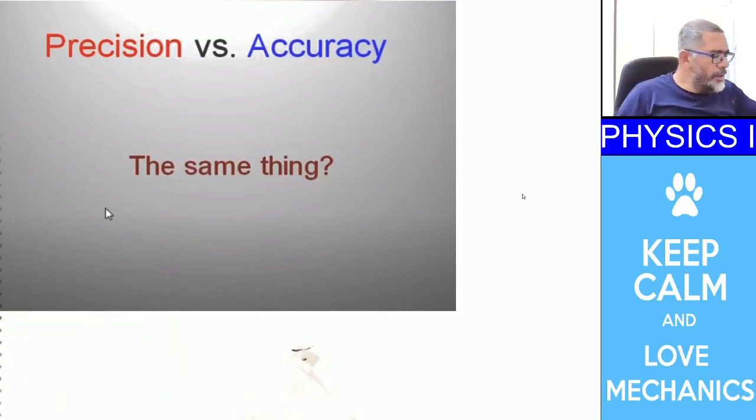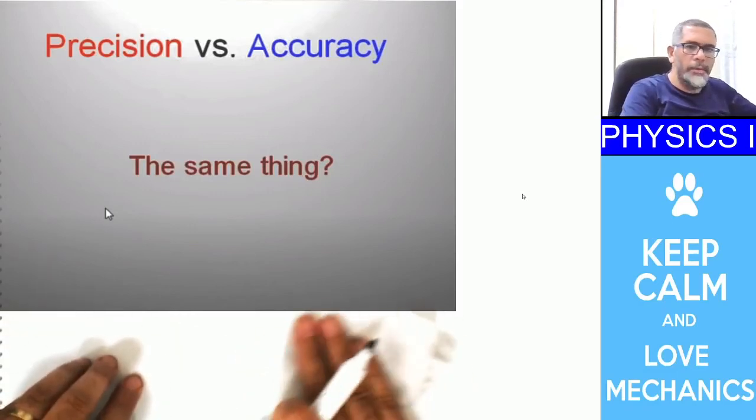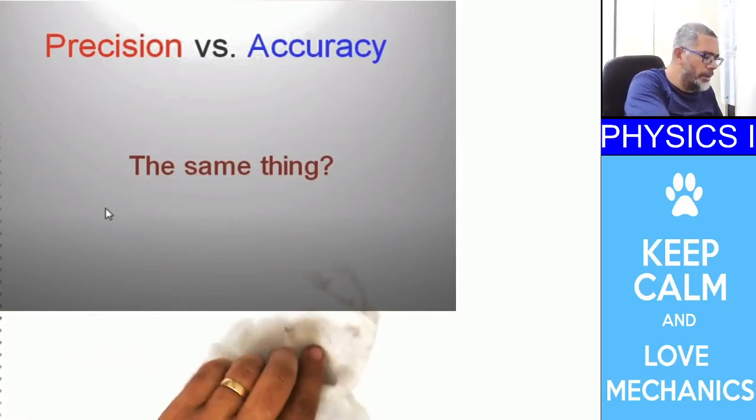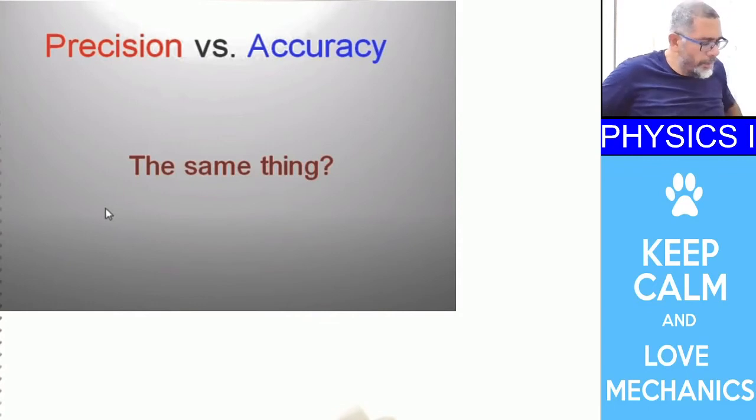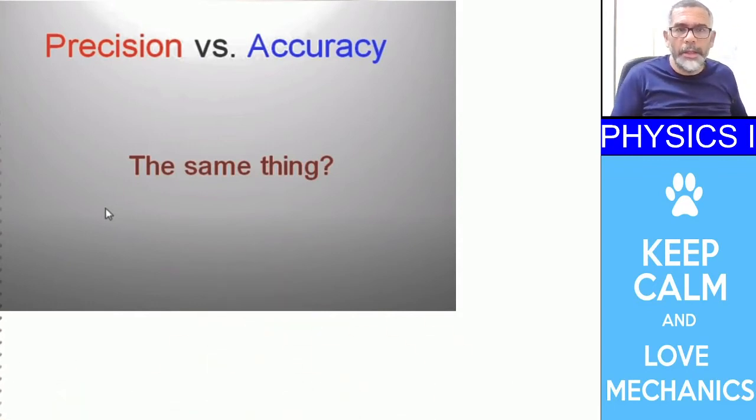Well, there is also this thing that you always face in measuring things in physics. Sometimes we are talking about the precision of your measurements. Sometimes you are talking about the accuracy of your measurements. So what are these words, precision and accuracy? Are they the same thing or different? Well, in fact, they are different. There is a difference between these.